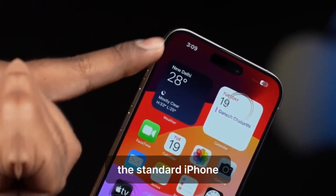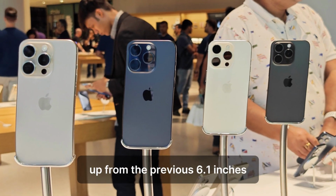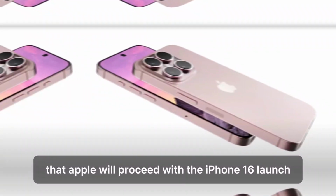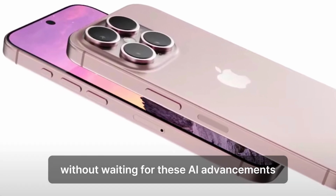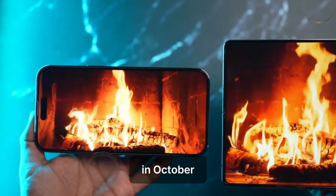The standard iPhone 16 is set to feature a 6.3-inch display, up from the previous 6.1 inches. Gurman suggests that Apple will proceed with the iPhone 16 launch without waiting for these AI advancements, which are expected to roll out in subsequent updates in October.